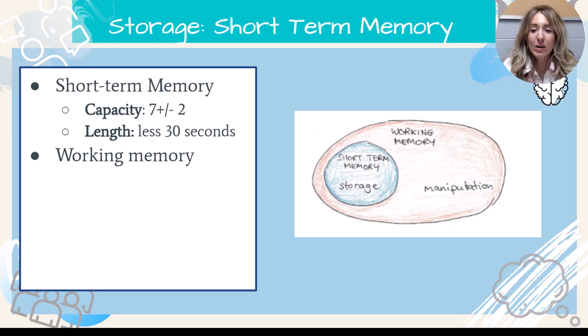Your working memory is a little different. There aren't very specific numbers or seconds for it, because it's more of an active process. Remember, working memory is constantly pulling from sensory and long-term memory to be able to do our active thinking.